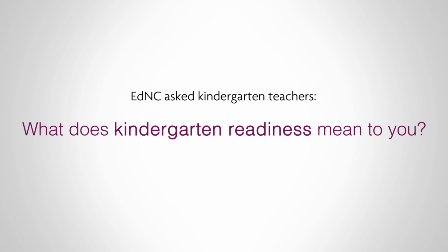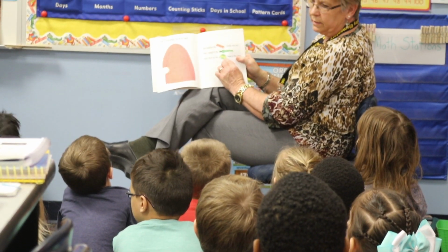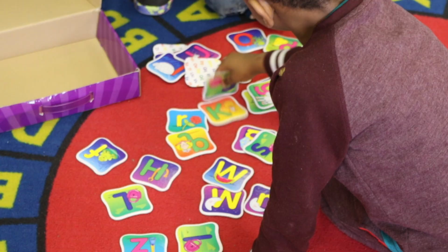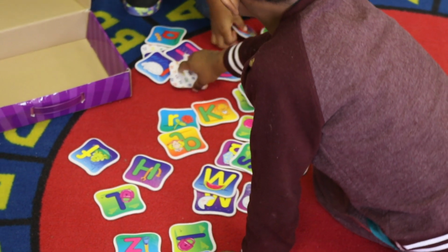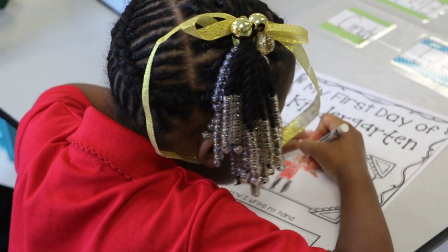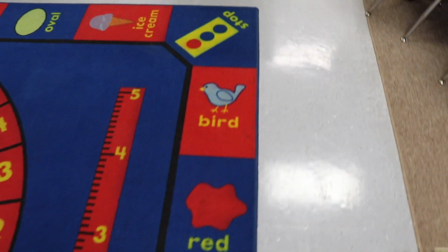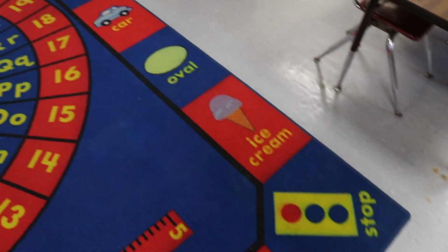When I hear the term kindergarten readiness, I expect kids to come in at least knowing the basics of the alphabet, basic numbers, at least 1 through 20 for their age. Being able to sit for a certain period of time, writing their name, hopefully first and last, basic letter knowledge and basic number knowledge, and basic writing skills. Being able to hold a pencil and form letters, anything else that we're doing as far as writing and drawing. Maybe recognizing some sight words, colors, shapes, things of that nature.